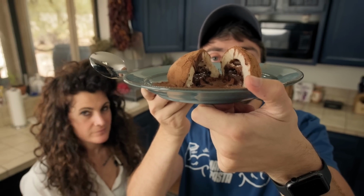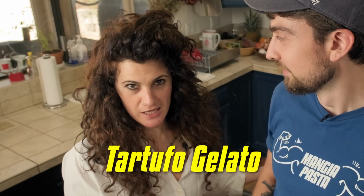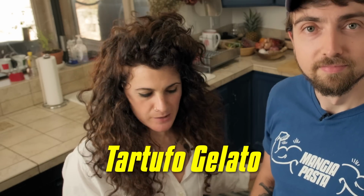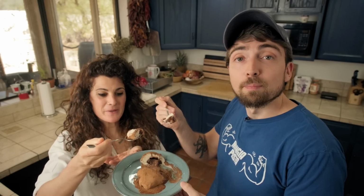If you've ever driven through Calabria, you will see these literally on billboards. Yes, because this is the famous Tartufo gelato that was invented in Pizzo, Calabro. Okay, we're in serious meltage territory here, so let's dig in. Buon appetito!